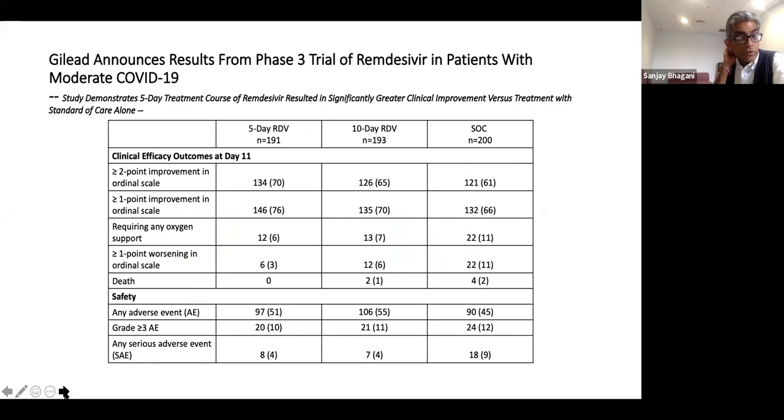The last study, which has not yet been fully published, but has been press released, is the Gilead 5774 trial. This is another study that we were involved in, which is looking at moderate COVID-19, in other words, hospitalized patients not requiring oxygen, and then being randomized to 5 days versus 10 days, and this time with a standard of care arm as well. The primary outcome measure was clinical improvement at day 11. And in this particular study, clinical improvement at day 11 was statistically significantly better in the 5-day remdesivir arm compared to the standard of care arm.